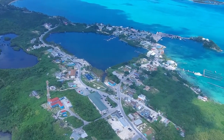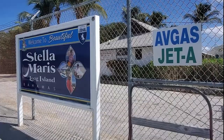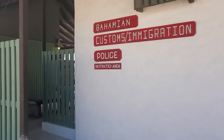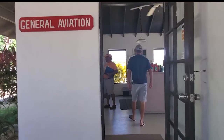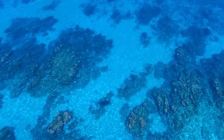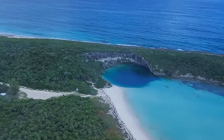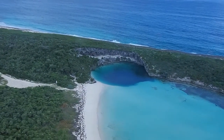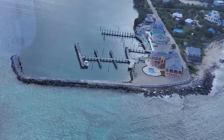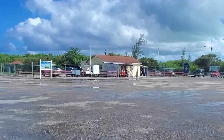Now that we are getting closer to today's destination, we need to make a quick stop at Stella Maris to fuel up once again and introduce ourselves to Customs. Before we head towards Stedman's Cay Airport, Pilot Phil gives us a bird's eye view of Dean's Blue Hole. There is a lot of good diving in this area. And the Flying Fish Marina. There's a pretty good sized boat there right now. Yep.